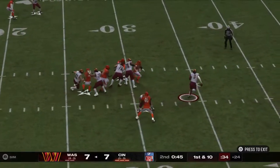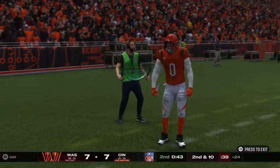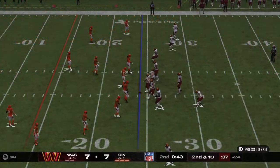They are throwing it again. And he just hucks this one away. Wasn't going to risk a throw or force something. It brings up second down.